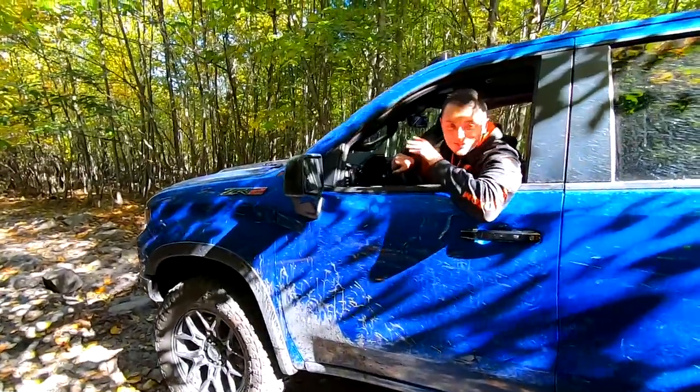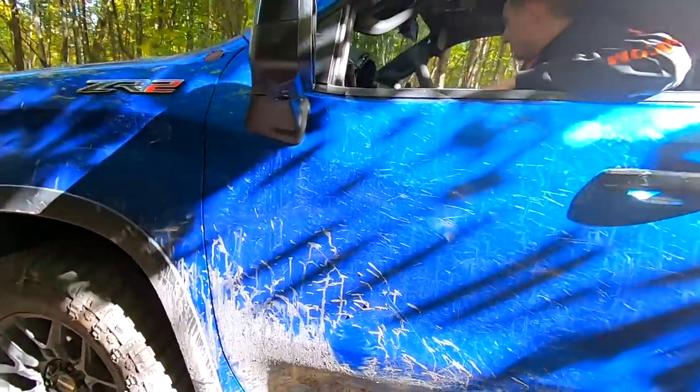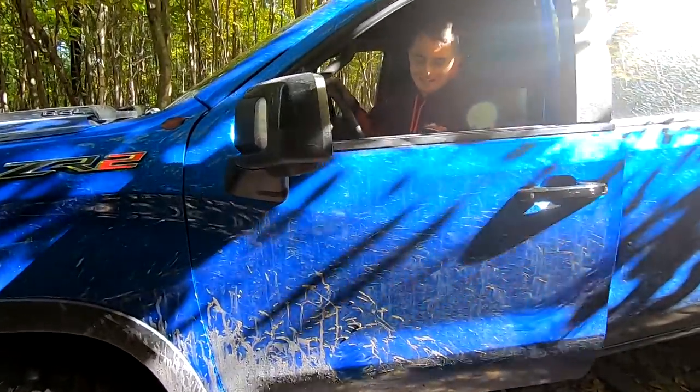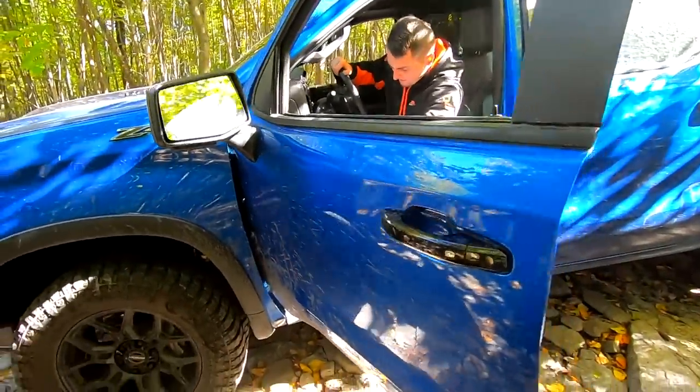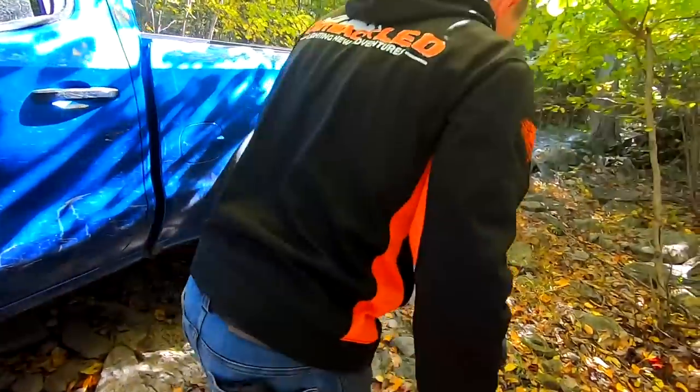Damage, but she made it. I did have to lock both front and rear lockers, but that's the stuff. If there wasn't any damage, obviously I'd be a lot more pumped. So let's just pretend that didn't happen, because that's the stuff that gets you just excited off-road.